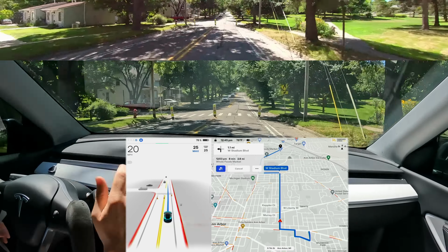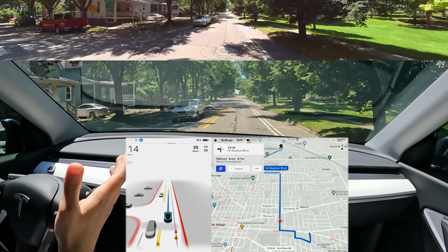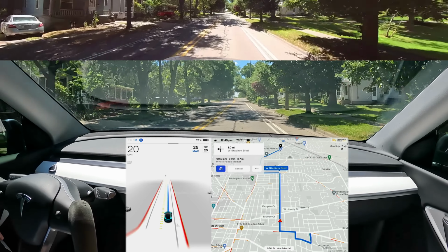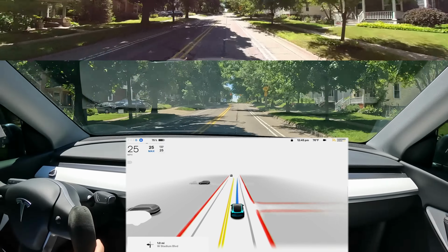So we did have a random stop there. I guess I'll report it. I didn't see anybody. Maybe you saw a person or something, but from my point of view, I didn't see anything. So let's expand this view. We got a long straight line here. But anyway, we'll see how the car does.